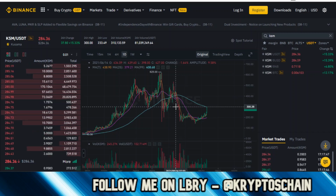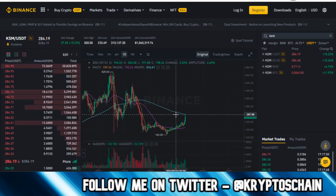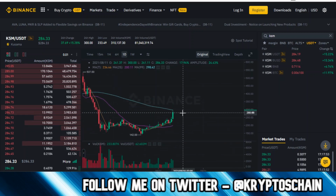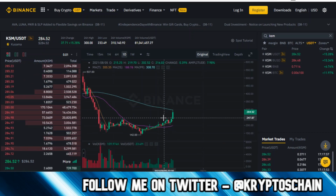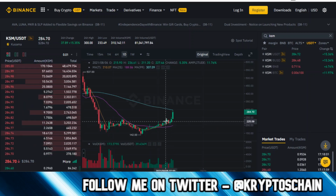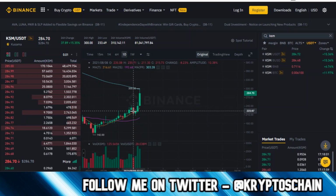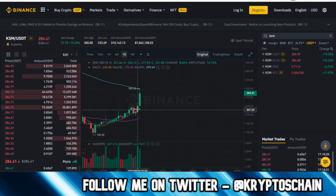But first, let's take a look at the price of Kusama. We can see Kusama has had a nice run up here in the last couple of days, right? You could see in the last couple of days, we were only on green bars here, constantly putting in a new higher high, as you can see each day in the last 2 days here. We started after that initial dump 4 days ago, and then we just had green.